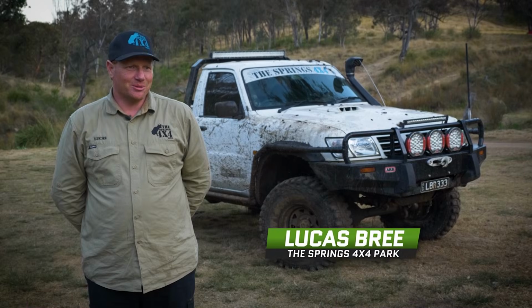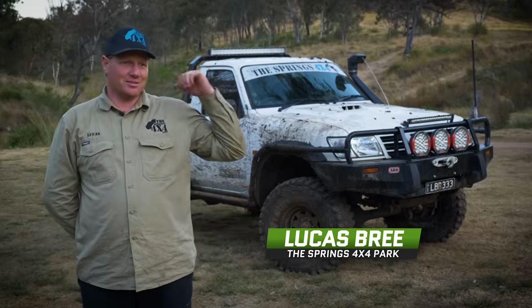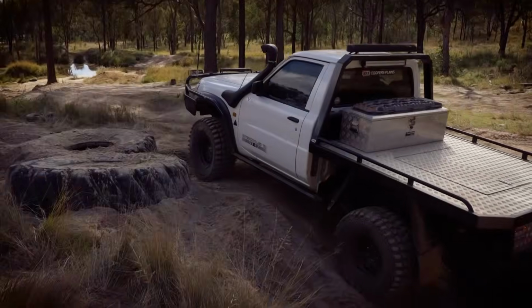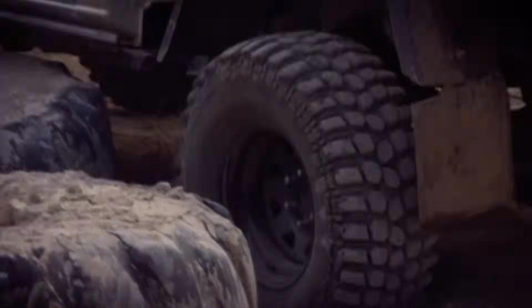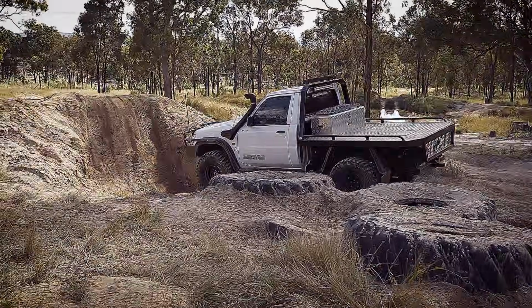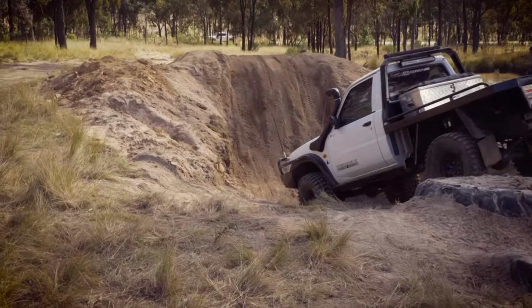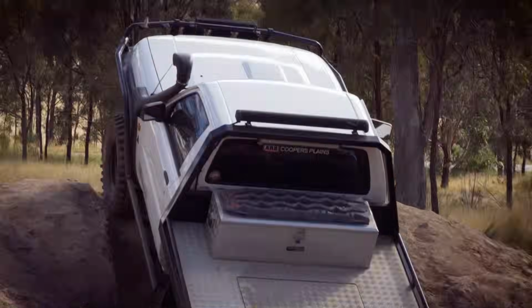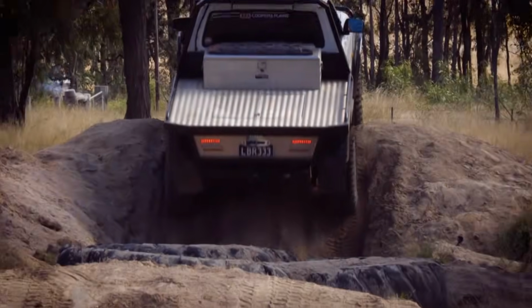How you going? I'm Lucas, and this is the Battle Axe GU Patrol behind us. Be in the park, aren't it? Lots of customers, and I'm going to push them pretty hard, see how far I can take them. So, woof, hit it hard.